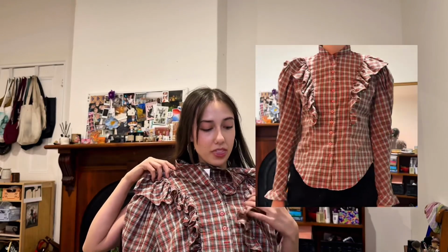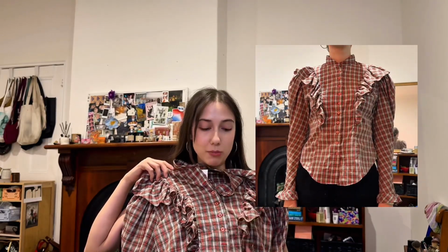I also got this, which still has a tag on it, from a vintage market. This is kind of crazy, to be honest, and my housemate actually got it. The reason we both liked it is because it looks very Vivienne Westwood. I feel like it's something Vivienne Westwood would style. However, it is a bit out there for day-to-day life, but it's this button down with ruffles, and it's plaid with big kind of shoulders.